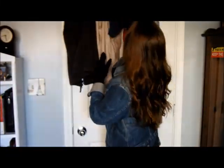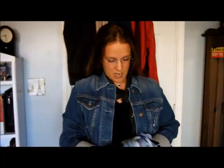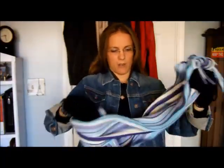If you're not one who crochets, so you don't want to make your own, you could take a regular scarf that you purchased at a department store, take the two ends and just sew them together with a really neutral colored thread. And then you could actually double the scarf over to make a shorter eternity scarf.